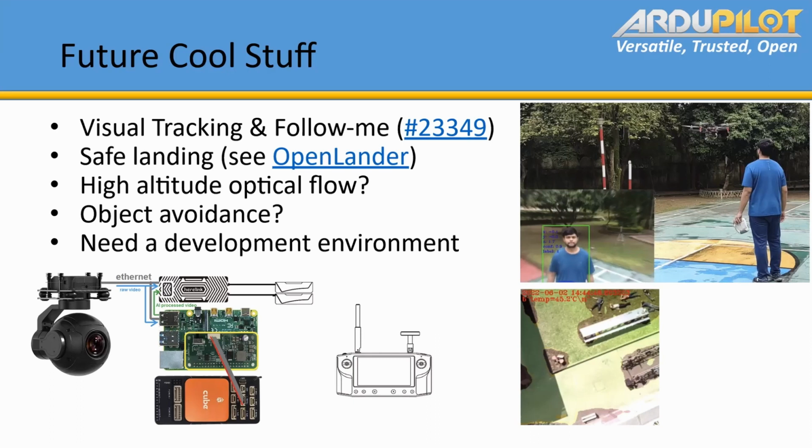Also, some of you may have heard of the Open Lander project. This is a project which uses the Luxonis AI cameras to perform safe landings. Maybe we could do something similar with a regular camera, again, piping the image through a companion computer. How about high altitude optical flow?